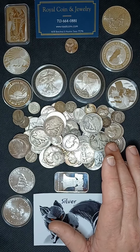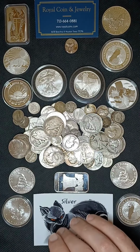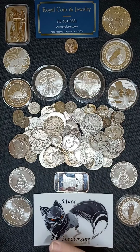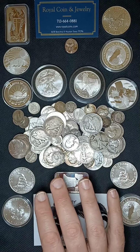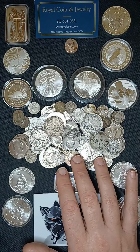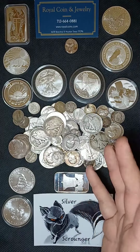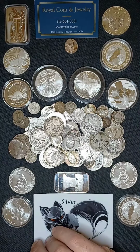Now I know some of y'all don't have a local coin shop. It's 2, 3, 4 hours away even to your closest one. Well, what you can do is look some up, give them a call, see if they will ship. Because even at the prices that they have, you'll make that up real fast if you buy 3, 4, or 5 of those American Silver Eagles, or even the rounds.